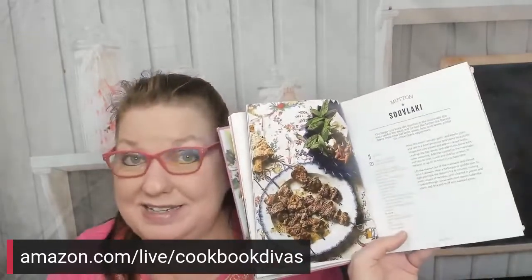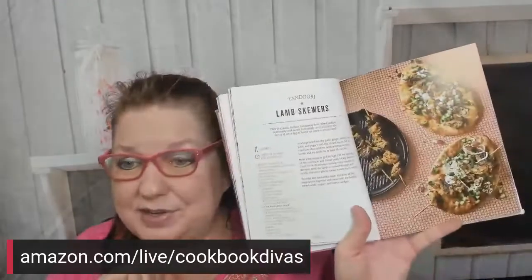They say the longer you leave the mutton in the marinade, the more tender the meat will be, and the better the flavor. Do you have to go to a specialty butcher to get lamb? I don't know. Serve souvlaki with olives, feta, and warm pitas, and they spelled them P-I-T-T-A here too, for a true Greek experience. Tandoori lamb skewers. I wish I had a tandoori oven, but I would use it for making flatbread.